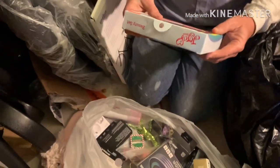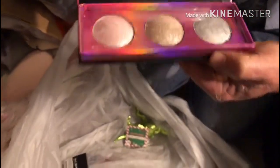Oh, that's broken. Nice. All you makeup women would love that. It's so cool. Here's another one of those lights. It's been on probably since last night because I saw it reflecting through the bag.